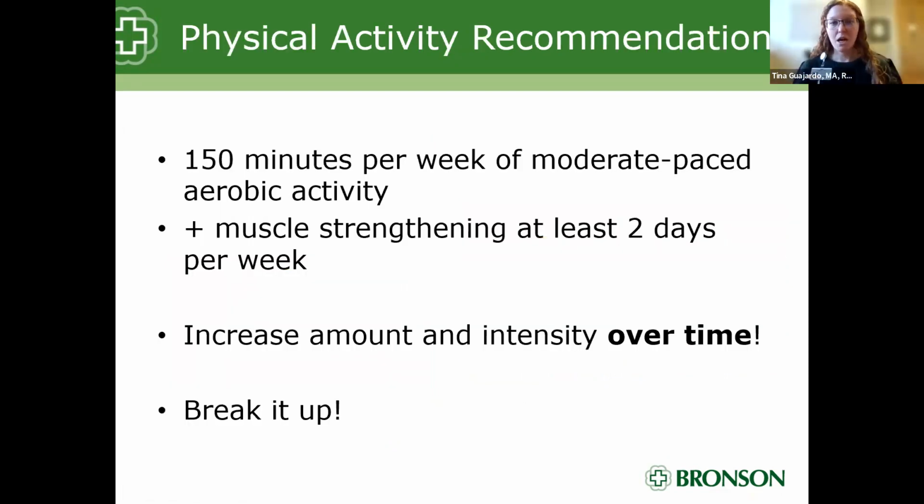What are the recommendations? We've probably heard these recommendations potentially in the past, but it is recommended that at minimum, we should be participating in 150 minutes of moderate paced aerobic exercise every week. So 150 minutes per week. That might sound like a big number, but if you look at my last bullet point there, we can break it up, right? So it can be 5 days a week, 30 minutes each day. And even if 30 minutes at one time seems a challenge to you, you can break that up into smaller increments, right?